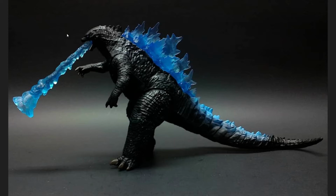But yeah, you can see here, he does have jaw articulation. We'll see that in a little bit, but yeah, he does have jaw articulation, so you can close the mouth. Looks like he has neck articulation, arm articulation, no wrists, it doesn't look like. Doesn't look like knees either, which really sucks, but you got legs, and then probably tail articulation. You do have to snap in the tail as well.